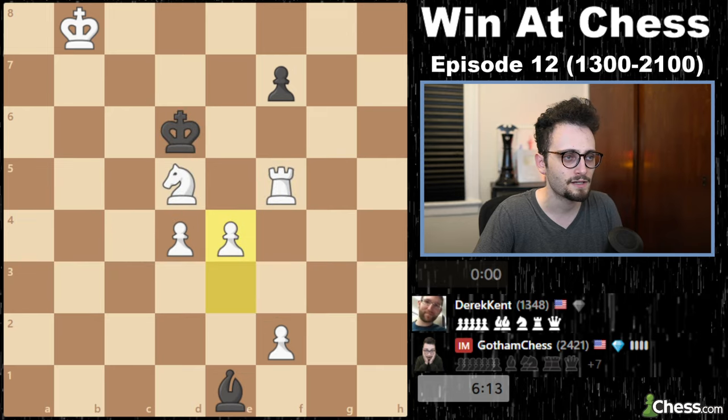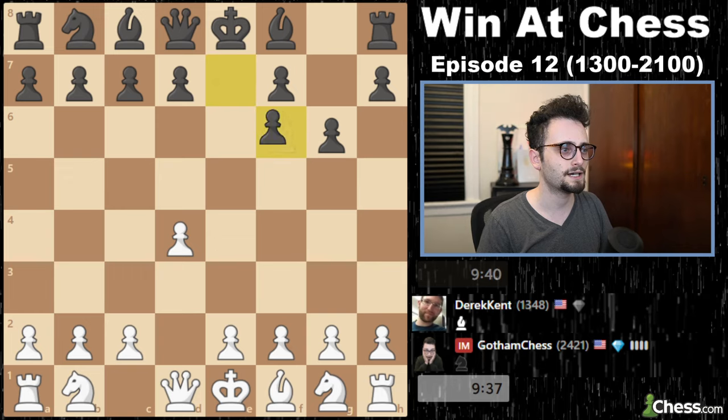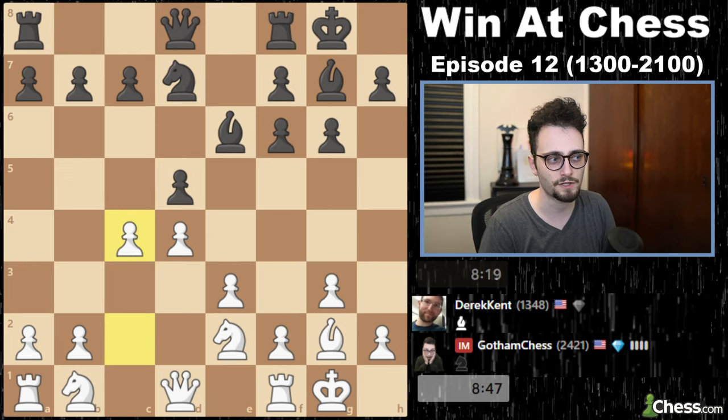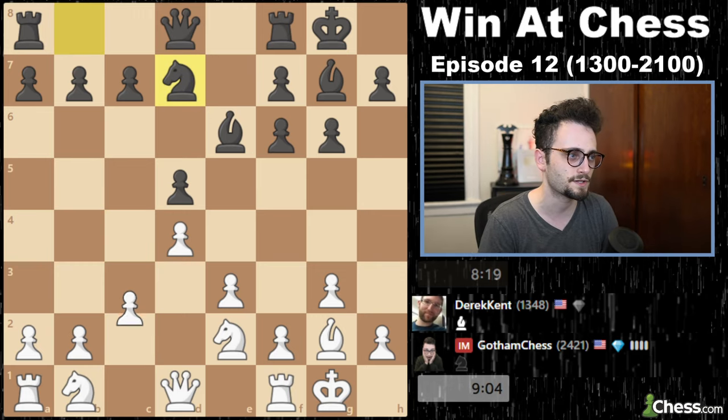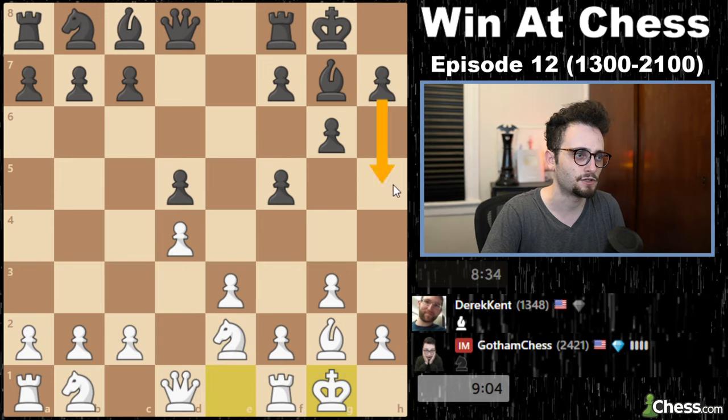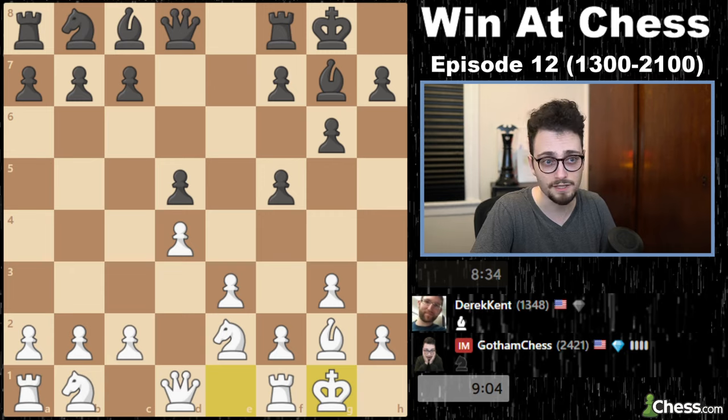GG, Derek! I said everything I had to say, actually, about this opening. F5 is necessary. Very necessary. Otherwise, white just gets this very aggressive queenside thrust with c2 to c4. Black really has to play f5 and h5. But that one was relatively clean, I gotta say.